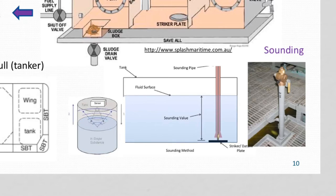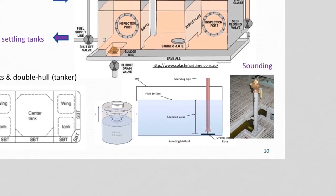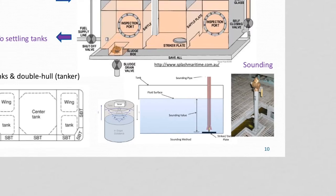You basically have a sounding pipe and a sounding system, and you measure: you look on your tape where you dip it to the bottom, and you see where the limit between the dry part and the part of the tape covered with fuel is. It's very visible with fuel, very easy to see, and you deduct that value. So this is the way sounding is done.